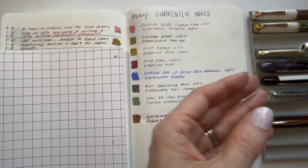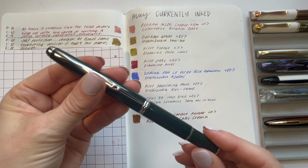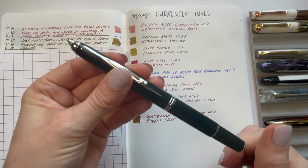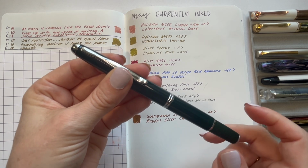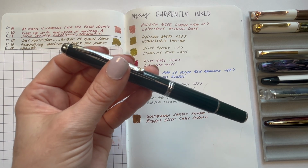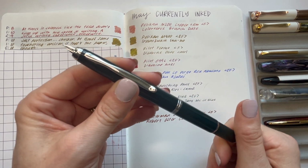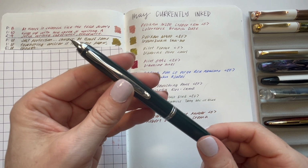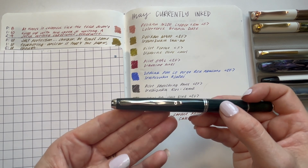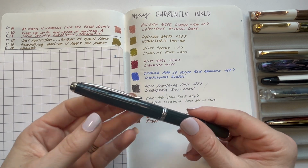Next up, I went out on a limb with my Pilot Falcon, which is another model similar to a Vanishing Point, where it has the twist top as opposed to the click for the nib exposure mechanism. And I put a shimmer ink in this. So this is a fine nib. I believe it's an 18 karat nib. But it's fine. I put Diamine Olive Swirl in there because I really love that ink, and I'm itching for whatever opportunity I can find to use it.